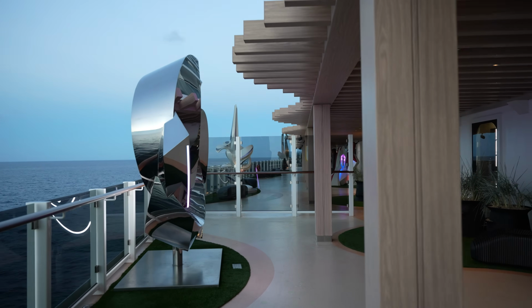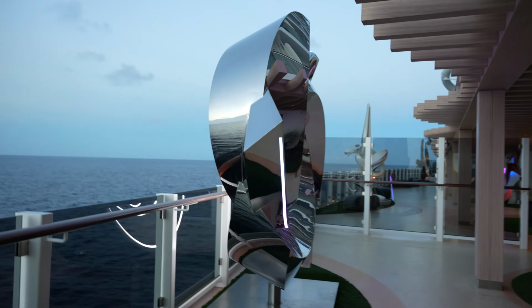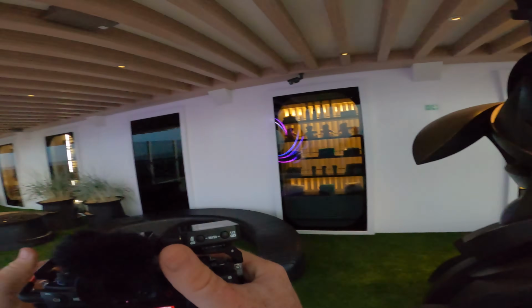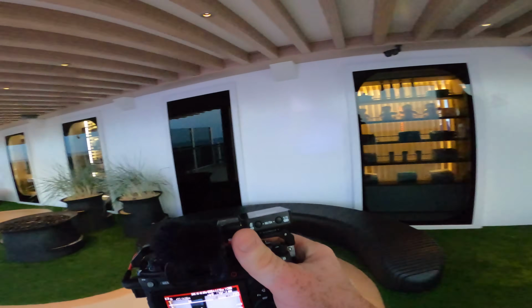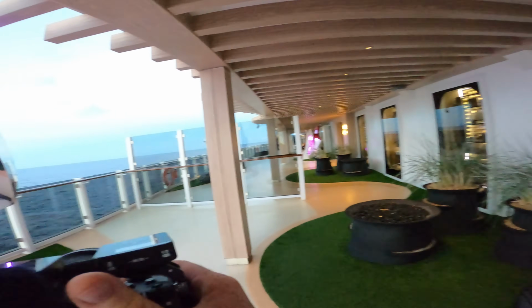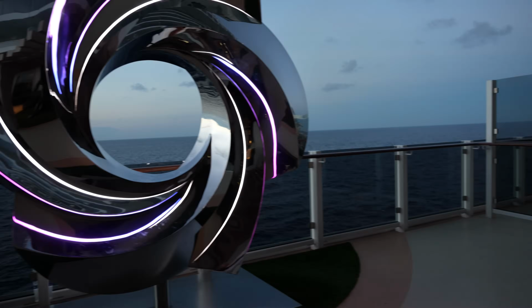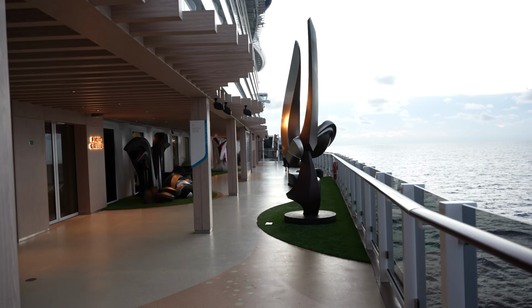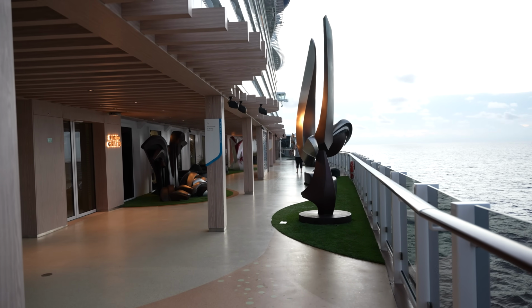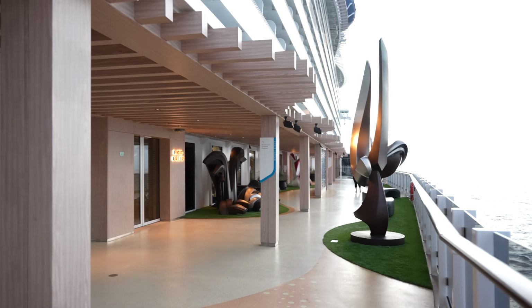Now, I will say one thing that I do really like about this ocean walkway, I love this modernized style of art, the seats, and it's a little bit different. Kind of cool. I feel it. I like it. So Taylor and I came out towards the front of the ship, and we are now making our way towards the back.